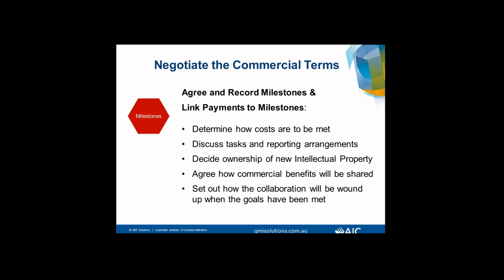So milestones. Agree and record the milestones and link payments to milestones. This applies to both parties. Nobody thinks that research follows a complete project plan. There will always be elements where it changes and flexibility and so on, but that's part of why communication is important. But nonetheless, there needs to be a project plan to start off.